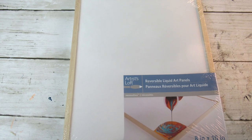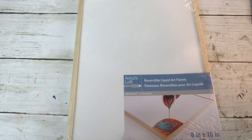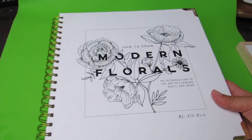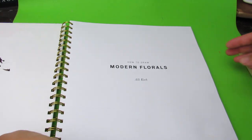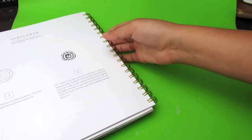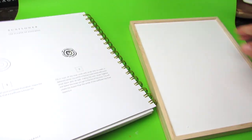So next we're going to use this reversible art panel. Now I recently have been really into learning how to draw, especially modern florals. That's really a style I like a lot. It's a style I also get tattooed often. So I thought it would be fun to use this book. I'm going to link it. I got this off Amazon, just as kind of a base. It's what I've been practicing with.